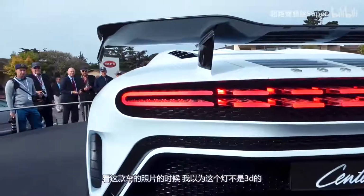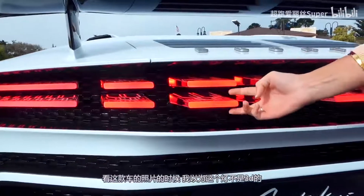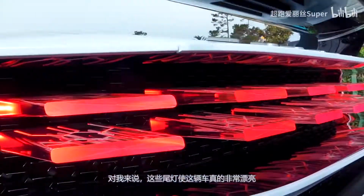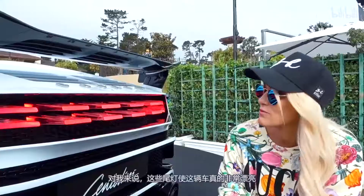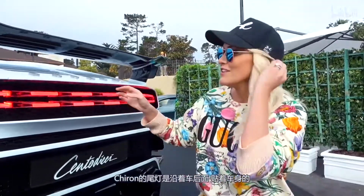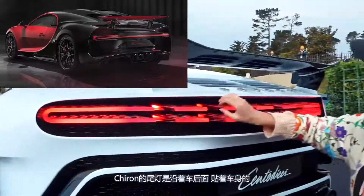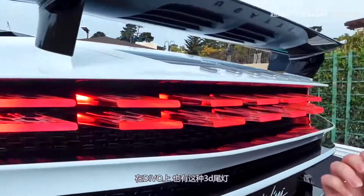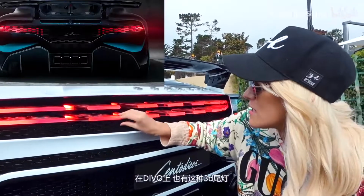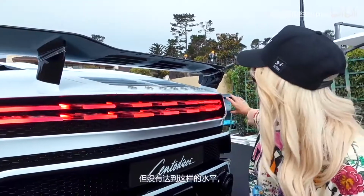On the pictures, I didn't actually realize that they would be 3D. You see how they totally come out here? For me, these taillights make this car. That's really beautiful. On the Chiron, the tail light kind of runs along the back of the body here, but it's attached to the body. And then on the Divo, you do have this kind of 3D tail light element, but not to this level. This is quite extreme.